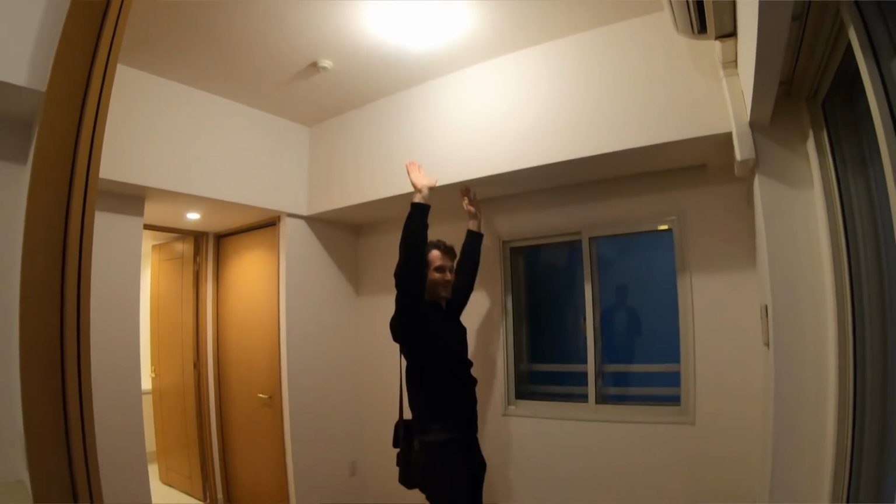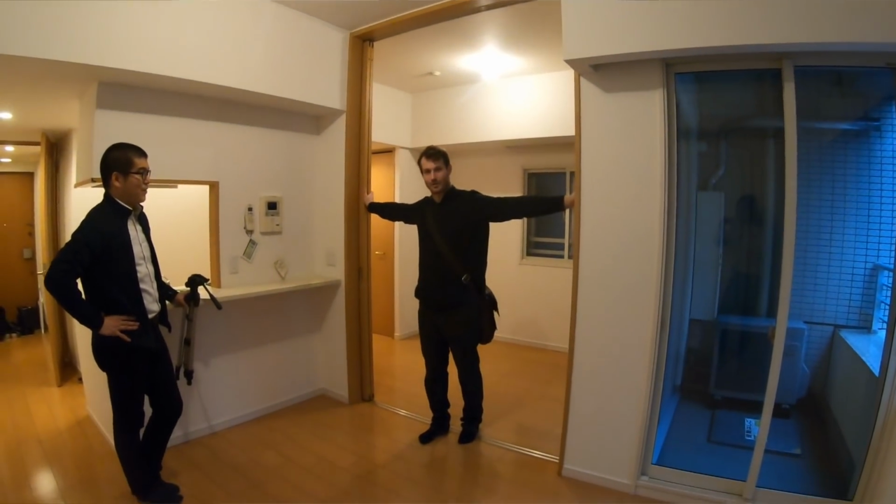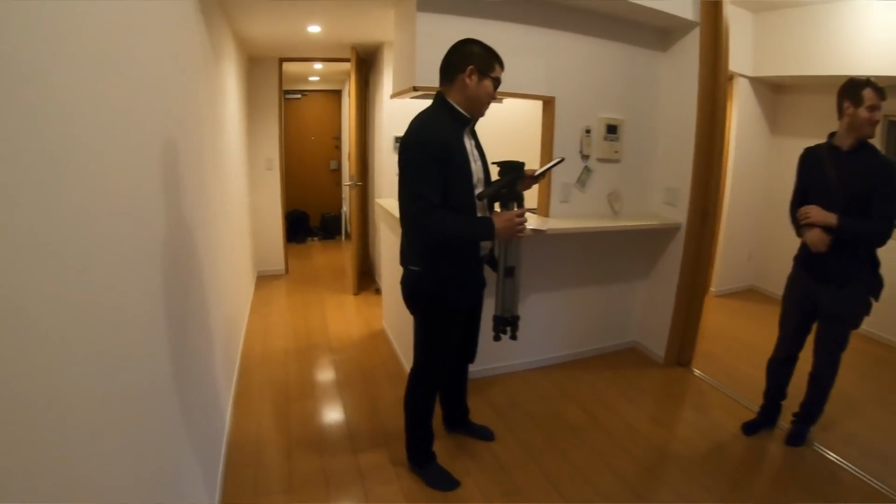So we are looking at a 38 square meter 1-bedroom apartment, 3-minute walk from Roppongi Itchome station. Oh my gosh, my office building is right there. I could walk to work in maybe 3 minutes, at tops. So we've got literally the best access, completely central Tokyo. Ridiculous.